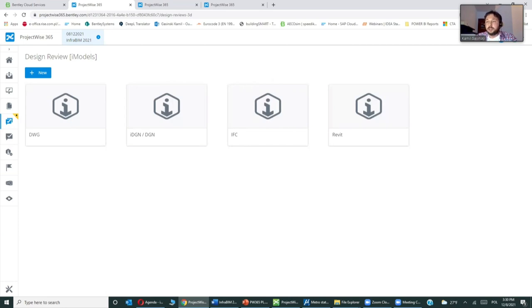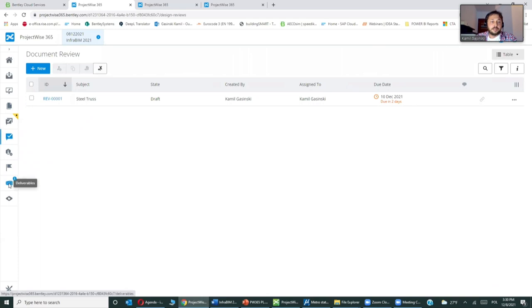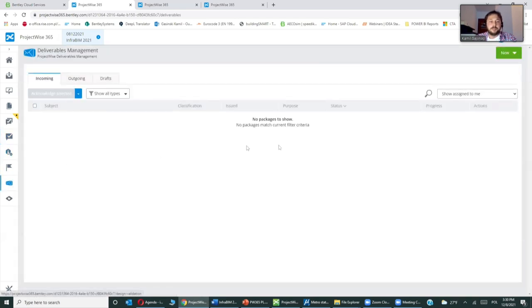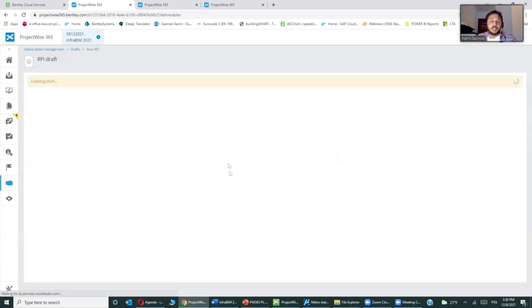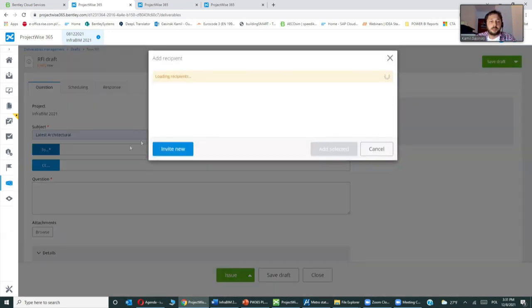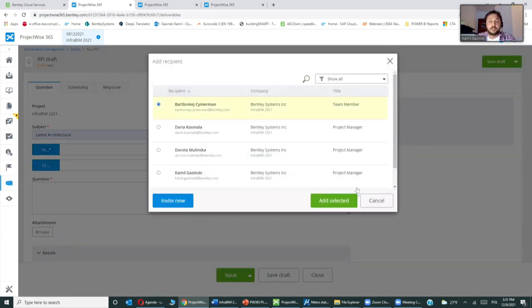Next, we have something what is called reviewables, so official dispatch documents. And here we can create an inquiry, a request for information, and using a template, we will have it generated. So for example, we need the recent architectural drawings.